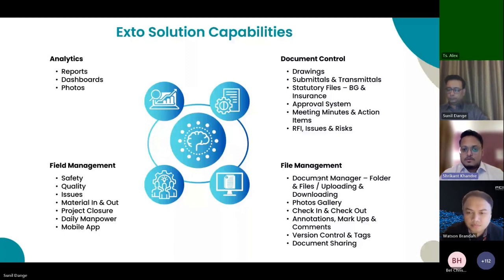This aligns with file management. Whenever drawings are submitted, they are reviewed and analyzed. These files are maintained in a document management system. Exto has its own document manager where files can be uploaded and saved. It has its own photo gallery, annotations, markups, comments can be added on the documents, revision control can be done on the documents, and documents can be shared with various users. Users can be restricted from editing the documents, and viewing access can be given.